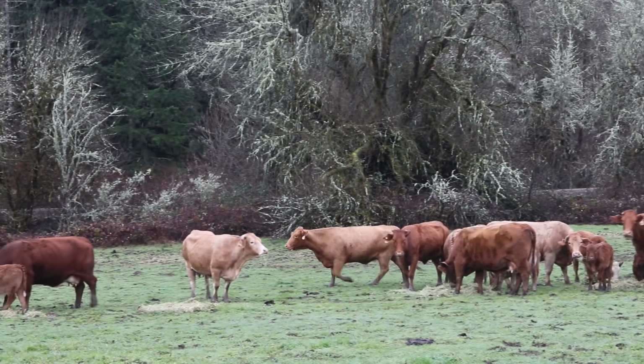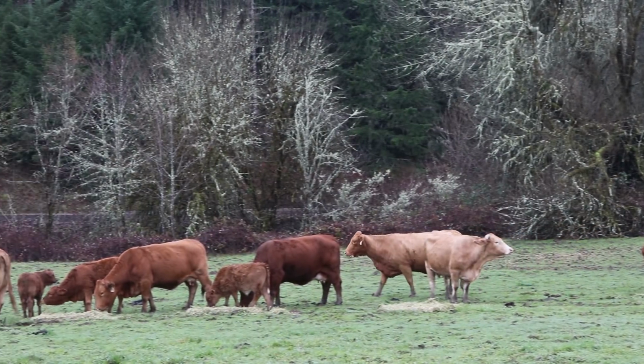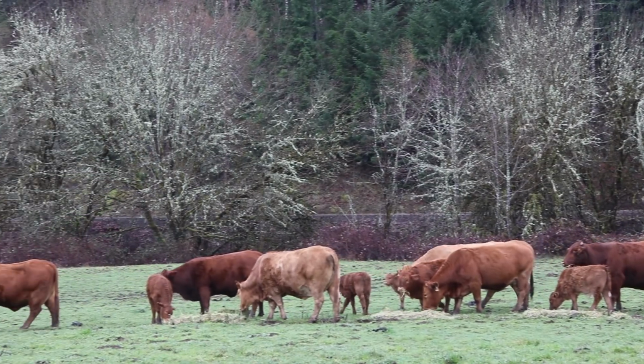Aaron and I went to a funeral a few days ago down in California. We stopped in Redding at an Outback and had a rib steak. And it was huge, and it was thick, and it was very, very juicy. And I can't duplicate that on grass. I just can't do it.